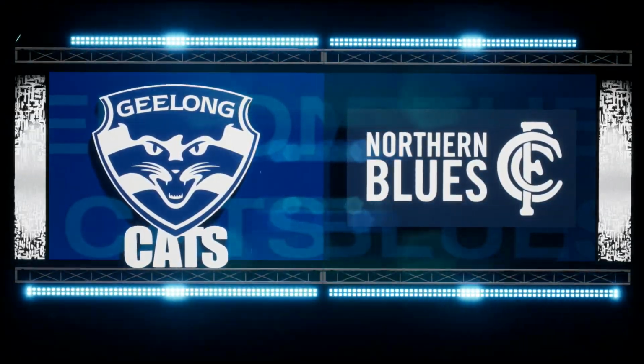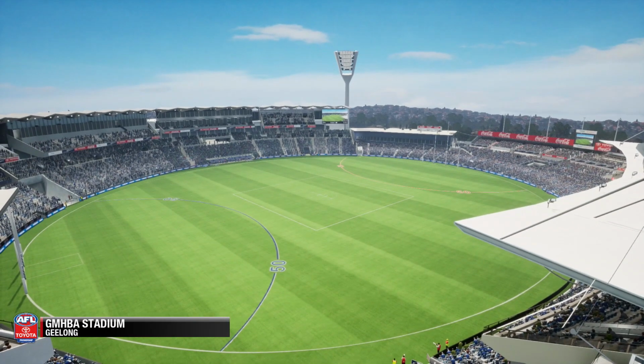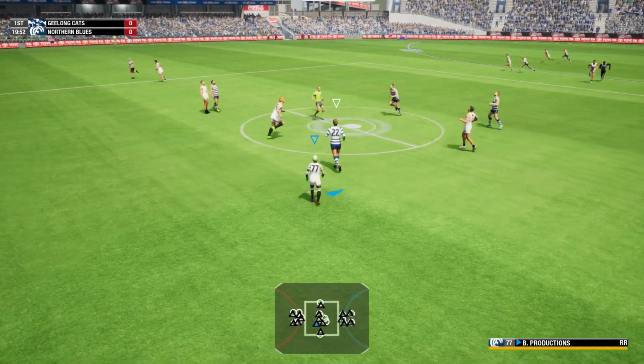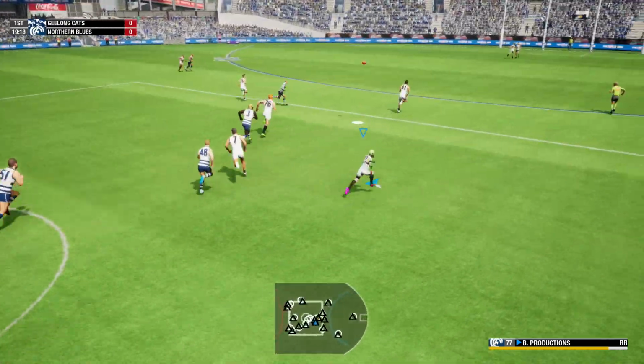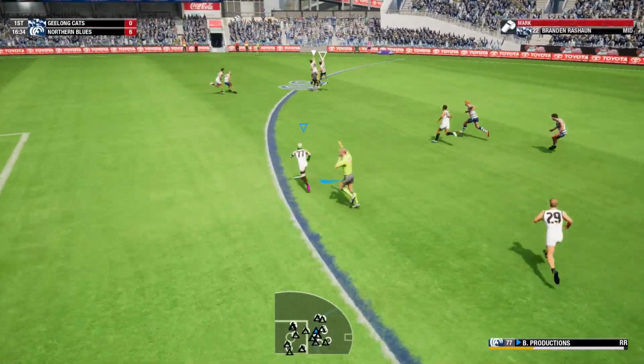Here we are, the Northern Blues versus Geelong Cats. Boothebly still not happy. He doesn't know what he needs to do to get in here. Here you go. White on white, though. We've got to make it better. It's a bit of a clash here. Harry Taylor in the twos now. Probably can't get a game in the one.